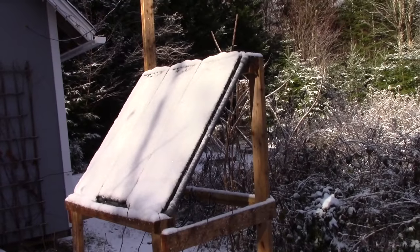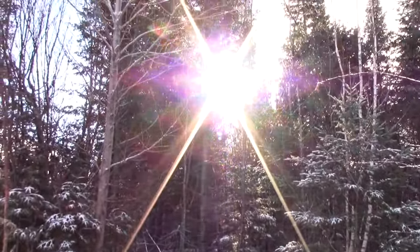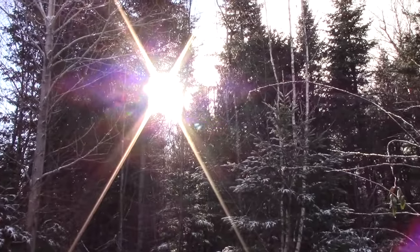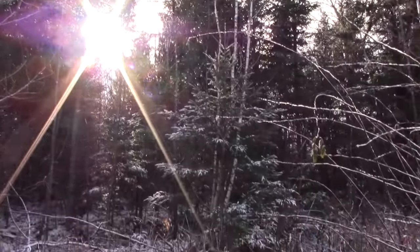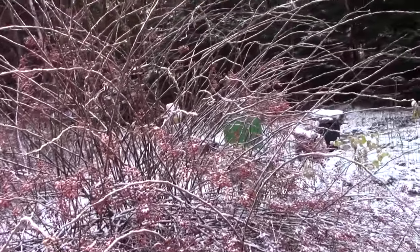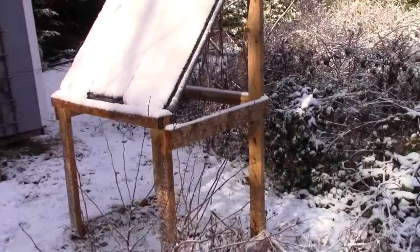But I'll show you where the sun is coming from here, coming through those trees, as you can see, and there's high trees all around me, so the sun is very low on the horizon at this time of year, but still, as it moves westward during the day, it is still shining on the panels some.